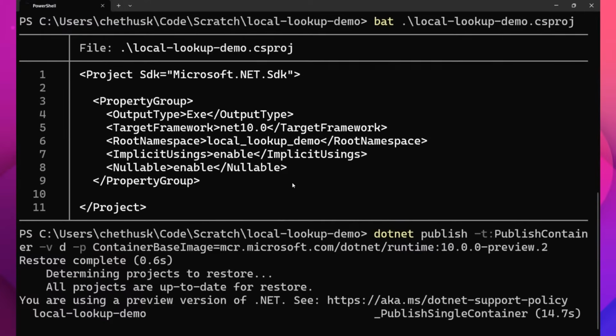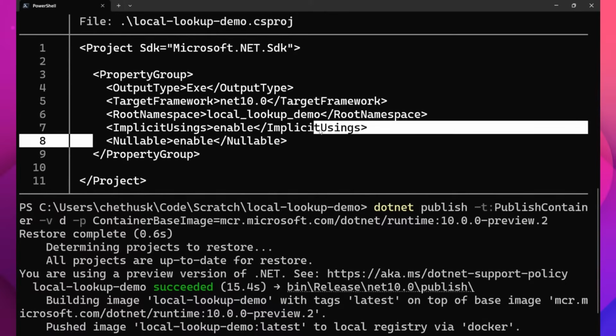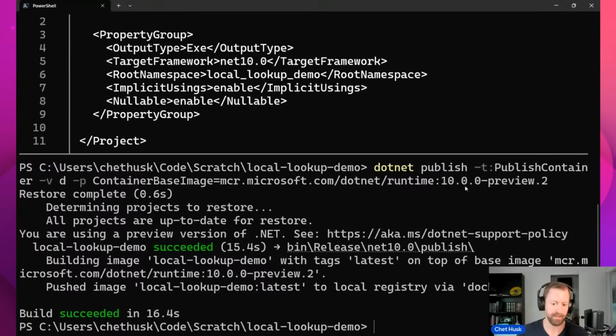The most important thing to know about Preview 3 is I did not have to set any additional properties in my project file for this container publish to work. And that's a big difference from previous versions. You used to have to set a property called EnableSdkContainerSupport. That's no longer the case. Now every project can be published as a container.